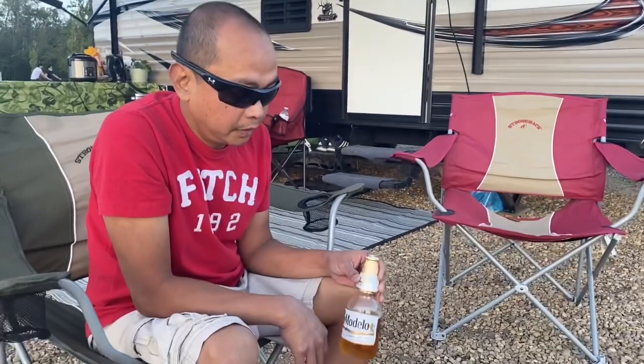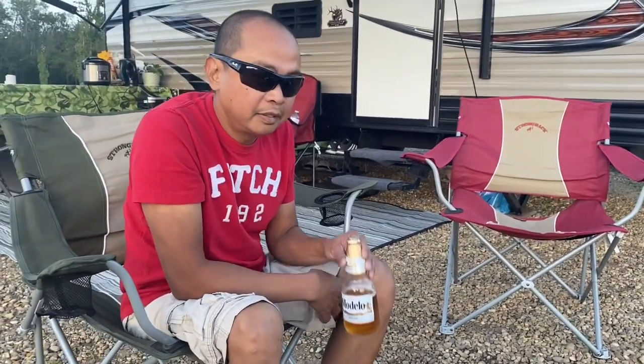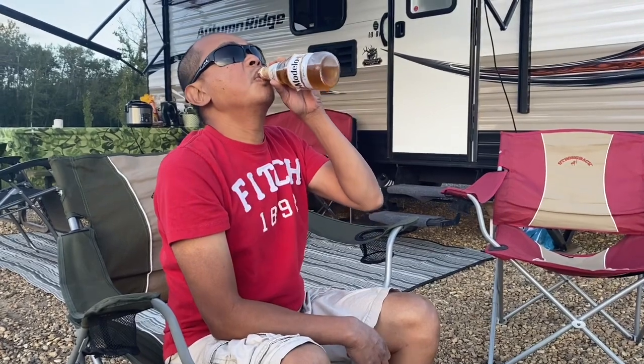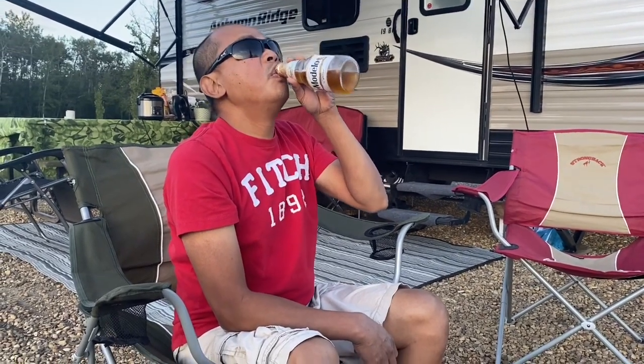And this is my dad just drinking his beer. Apparently that beer is very hard to find right now, but you know what? For the beer, he really tried.